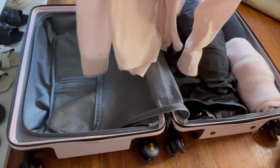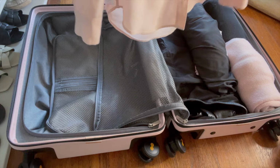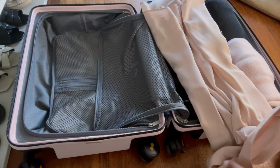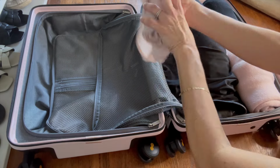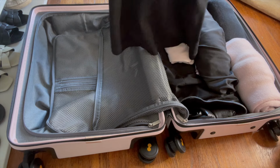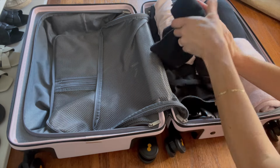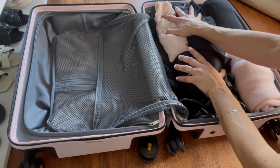Then I'm going to pack my silk shirt, and again, for this one too, I'm going to turn it inside out. I'm going to fold the sleeves in, put it longwise, and again, I'm going to just roll it as tight as I possibly can. Then I have my black tank. I'm going to fold this into thirds and roll this up as well. And I'm going to put the pieces next to each other, almost like a little puzzle.